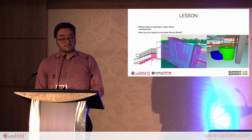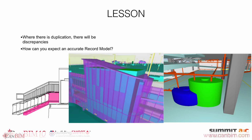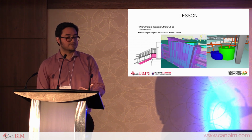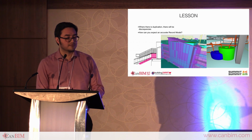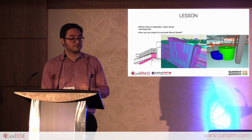Other lessons that we've learned over the years are that duplication will inevitably bring discrepancies. So here on the right side, there's a grease interceptor. The green one is the placeholder element for the architect. The blue one is what's in the mechanical model. There is no reason why this should be there once you get to a late stage of design, right? The best practice would be to remove the duplicate placeholder item, and just leave what the mechanical person has placed there.